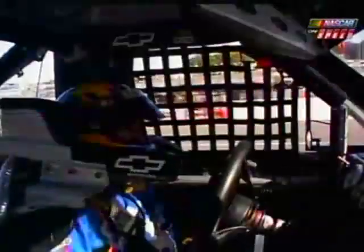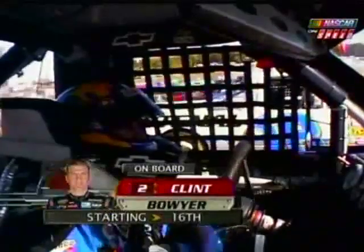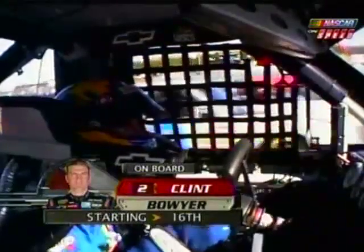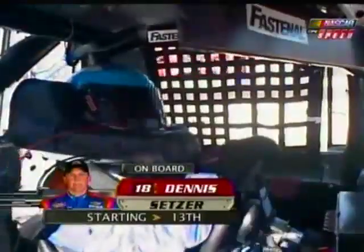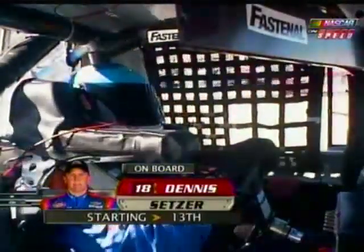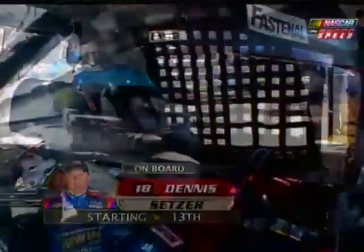We continue with our onboards. We're going to ride along with 3rd in the points chase for the Nextel Cup. That's Clint Boyer. He'll start in the 16th position today in one of Kevin Harvick's trucks. We're also going to ride along with a Martinsville Master right there. There's Dennis Setzer, the Fastenal Dodge for Bobby Hamilton Racing, starting 13th. But Dennis Setzer won this race from 33rd, so you can never count this guy out at Martinsville.